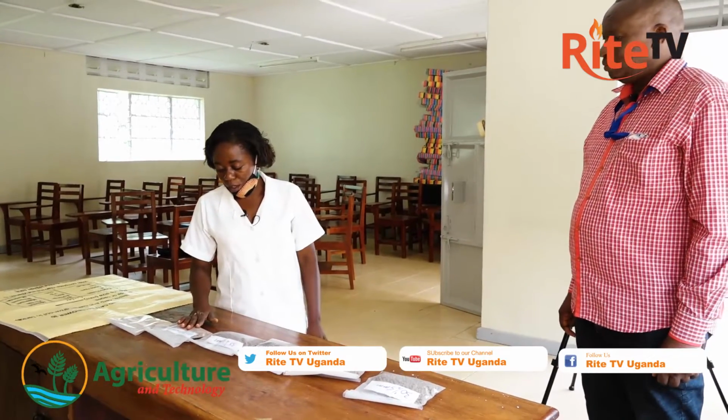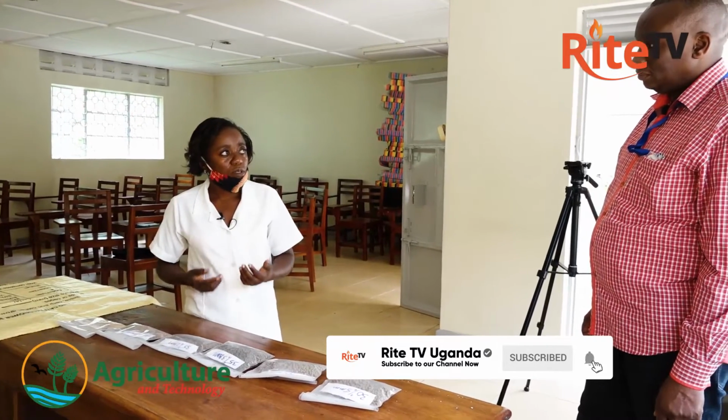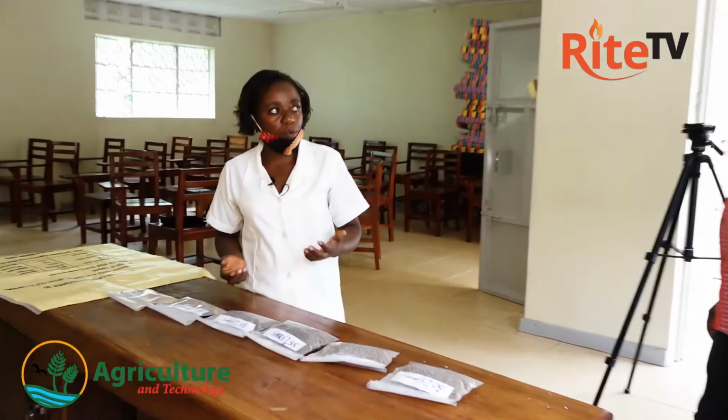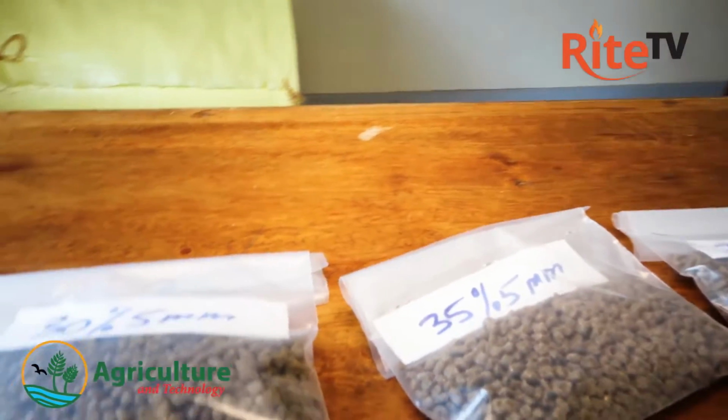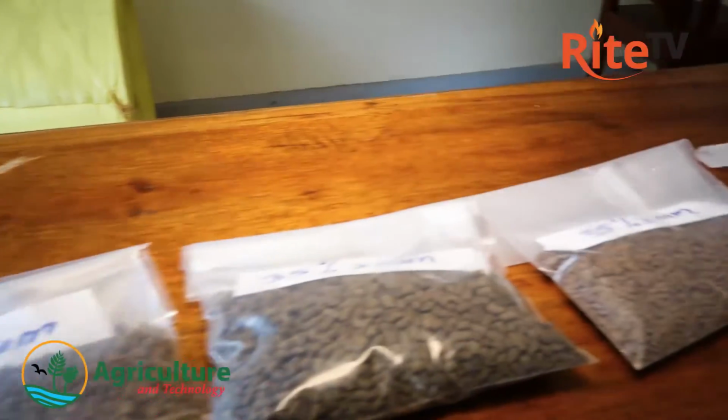When you reach here, you are expected to feed 3 times. Even here, they are still on 3 times a day. Then after like 4 months, 5 months, you can feed it 2 times. When you feed at 10 in the morning, you can go there at 3, 4 in the evening, then you make sure your fish is satisfied.